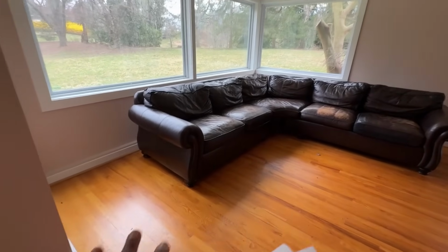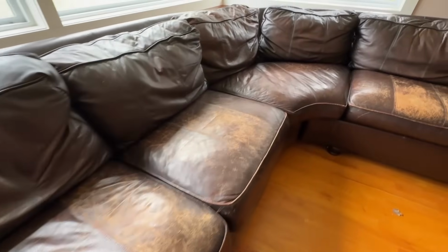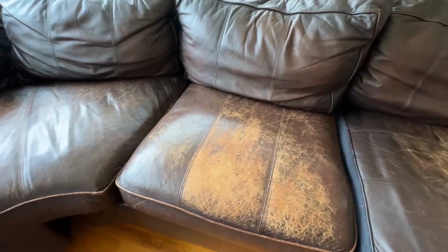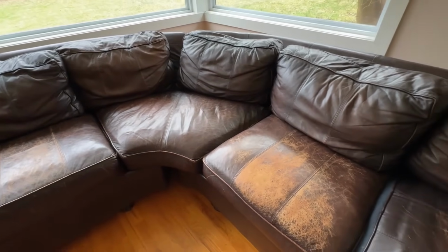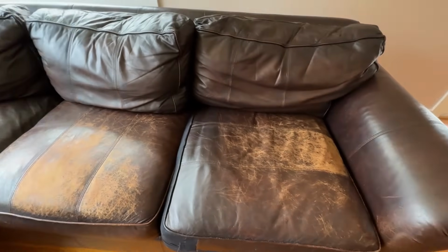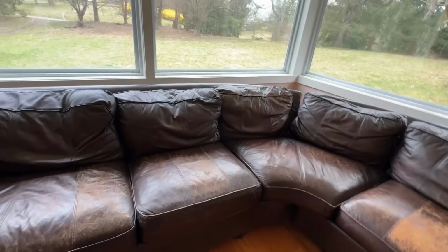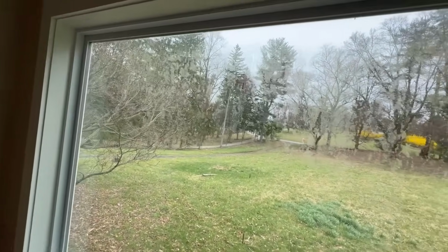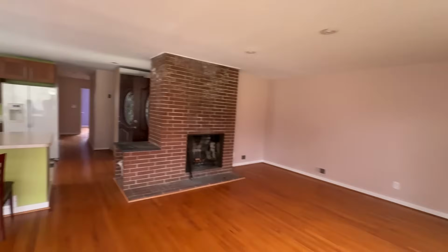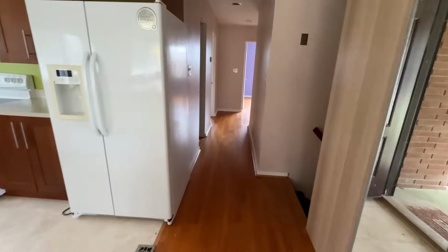Now, I want to talk about this couch a little bit. If you're going to renovate something, or if you're going to stage, don't have an old couch. You might like that in your own house, and this thing might be comfortable, but it does not look good. And it's not going to add to the appeal of this house, the marketability. And of course, then we have these beautiful windows with the shades. It doesn't have shades. There's just all kinds of growth all over it. I haven't even gone downstairs. I'm afraid to.